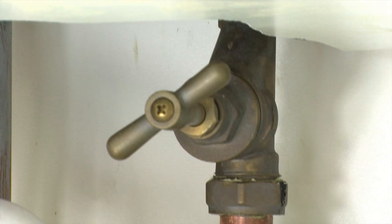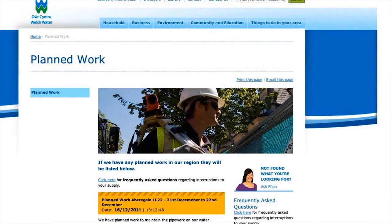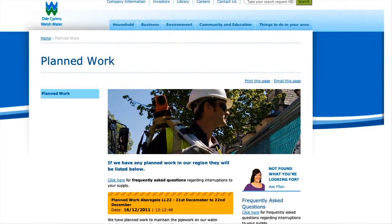Check with your neighbours. Have you had any work carried out at your home? If so, check the stop tap and see if it needs adjusting. And if the water is just a trickle, are you sure that it's just due to low pressure and not that your water supply is off altogether? You can check if we are working in your area by looking at our website.